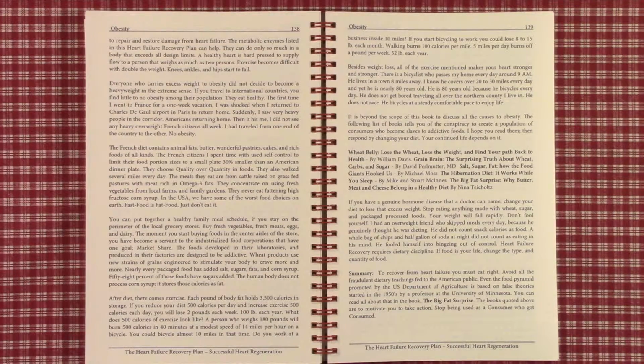If a person weighs 180 pounds, they will burn 500 calories in 40 minutes on a bicycle. This is at a modest speed of 14 miles per hour. Racers are doing almost twice that amount. You could bicycle almost 10 miles in that time, so if you work within 10 miles, you could bicycle to work and lose 8 to 15 pounds each month.